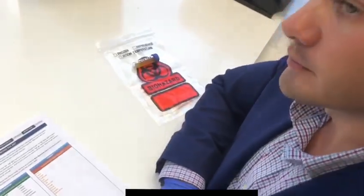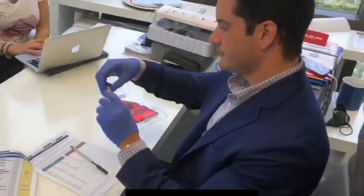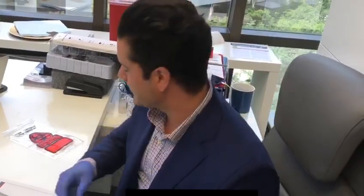Cool. Anything else you'd like to add? Yeah, so that's your sample. Oh, that's my sample. Awesome. So that's serum. So 2 tubes of blood are taken. We spin off the serum, extract it, and put it in the tube. Gotcha. So I'll have the results in what, 10 days, 2 weeks? 14 days. 14 days.